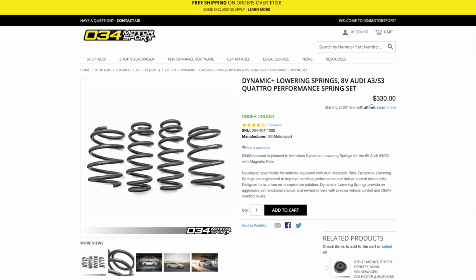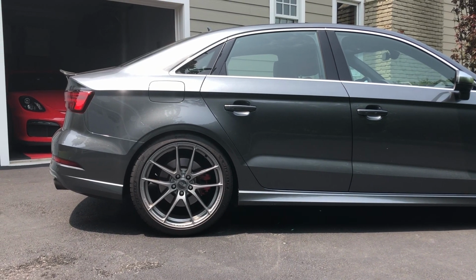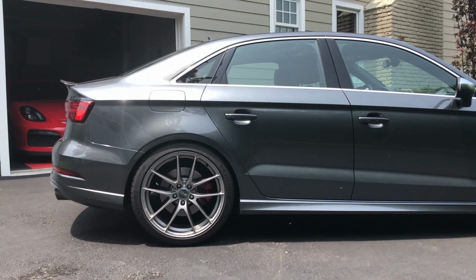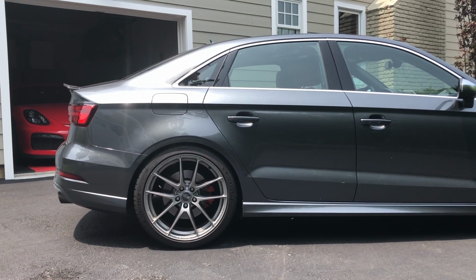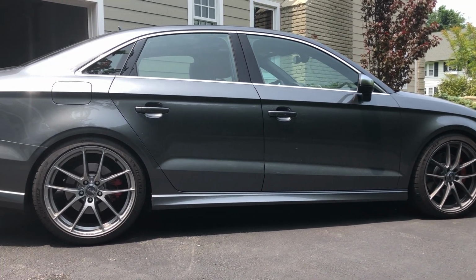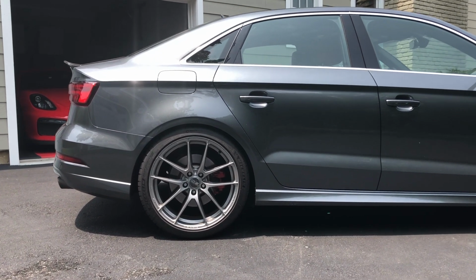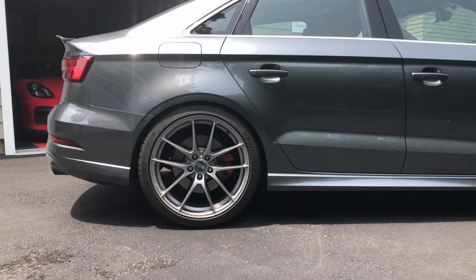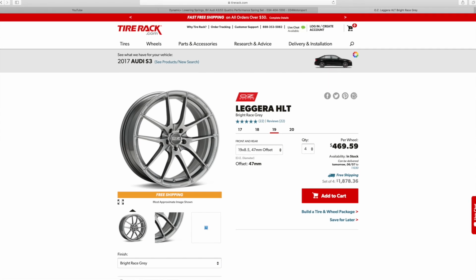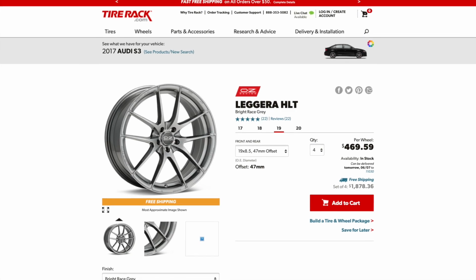They lower the car approximately 3/4 of an inch in front and 3/4 of an inch in back, improving looks and eliminating that fender gap, and maintaining the excellent ride, handling, and balance of stock, and working in conjunction with Audi's magnetic ride, which this car has. The wheels are OZ that I ordered from Tire Rack. I think they look great on the car. They're 19-inch like stock, but a little bit wider, which allows the use of 245 Michelin Pilot Sport 4S's all around, as opposed to the 235 that came stock on the car.